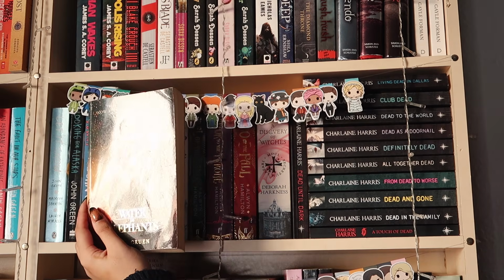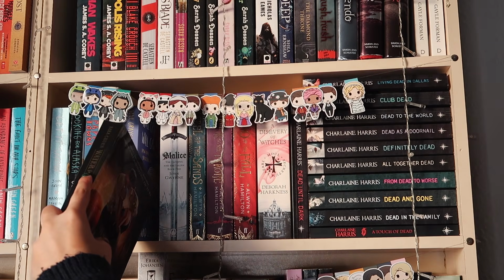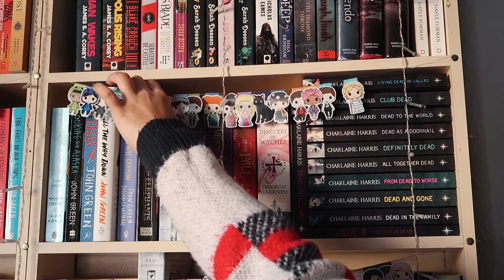Water for Elephants by Sara Gruen. It's the movie cover. That is a book that I read when I was about 17 or 18. I really liked it, so I've kept it.